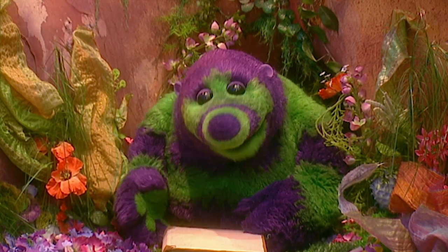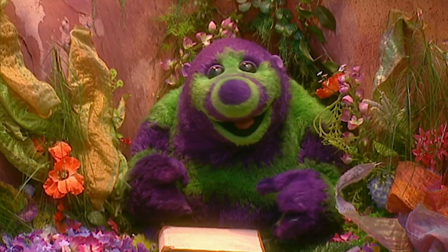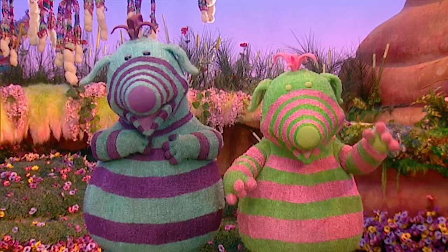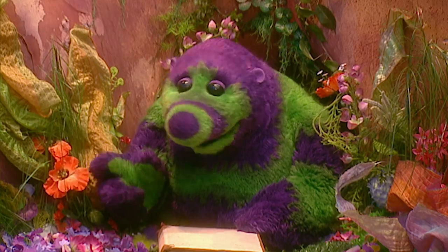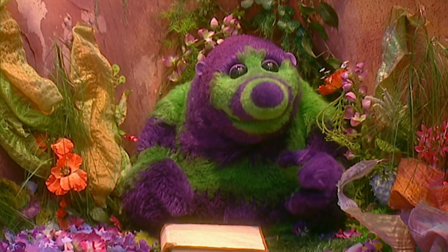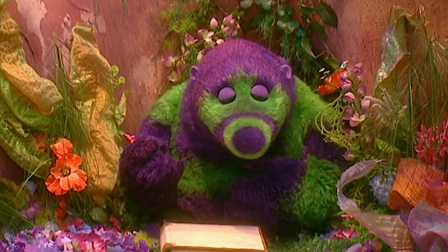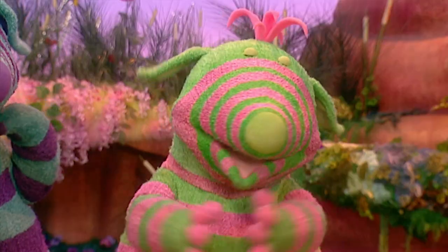Ba, ba, black sheep, have you any wool? Yes, sir, three bags full. One for the master and one for the dame, and one for the little boy who lived down the lane. Thank you, said the master. Thank you, said the dame. Thank you, said the little boy who lives down the lane.